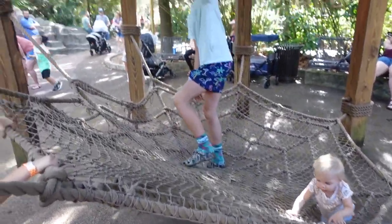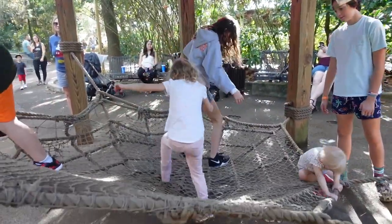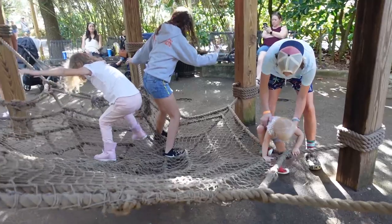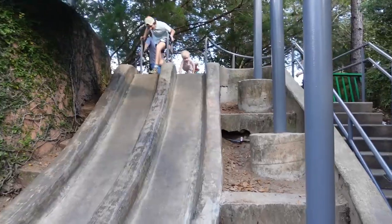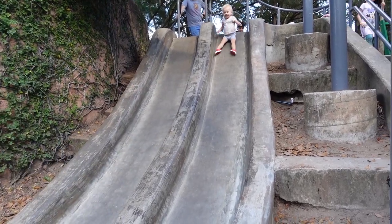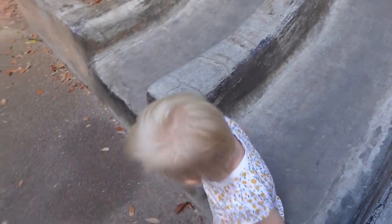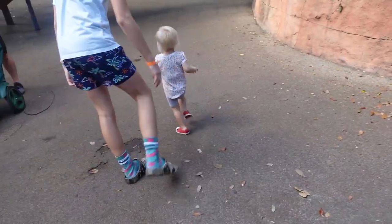Bars right here. Yeah. This is like a spider web. Careful. Wee! Good job, Lane. Don't eat fun.